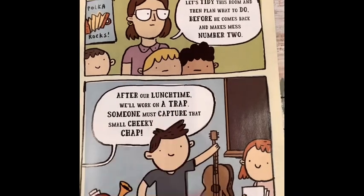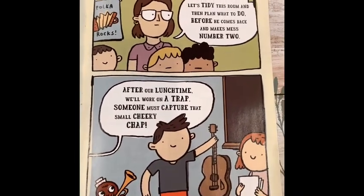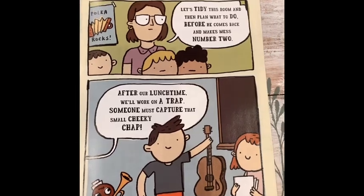Boys and girls, remember when we made our traps? I hope you set yours out last night, and hopefully you caught a leprechaun, because we really could use some wishes right now.